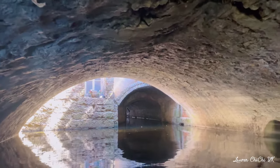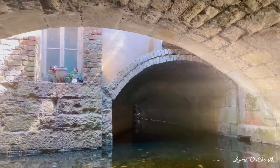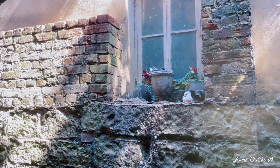Oh, just saw a spider. Yeah, Dad. There's a bird somewhere. That's where the birds are nesting. Look, they look like a little pot plant.